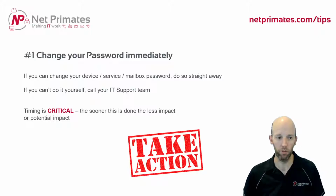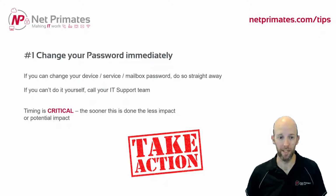As I popped up on the screen, timing here is critical, especially with email account compromises. With a compromised mailbox, thousands and thousands of emails can be sent out in a matter of minutes. So the quicker we can take this action, the better, the safer, and hopefully any impact would be minimal.